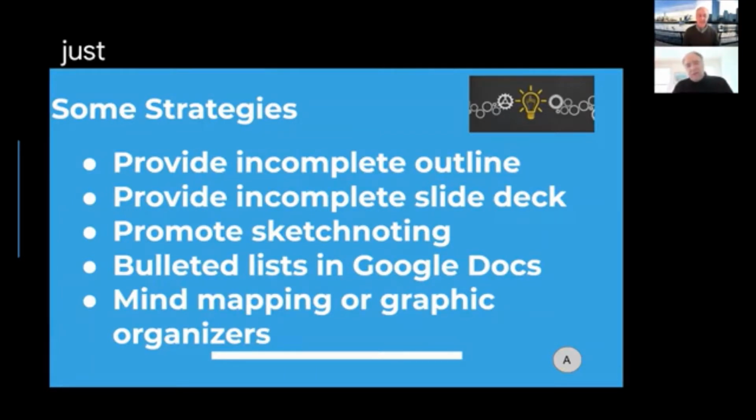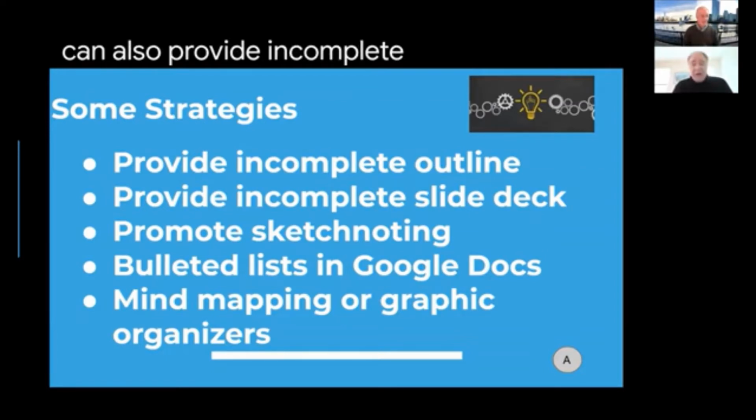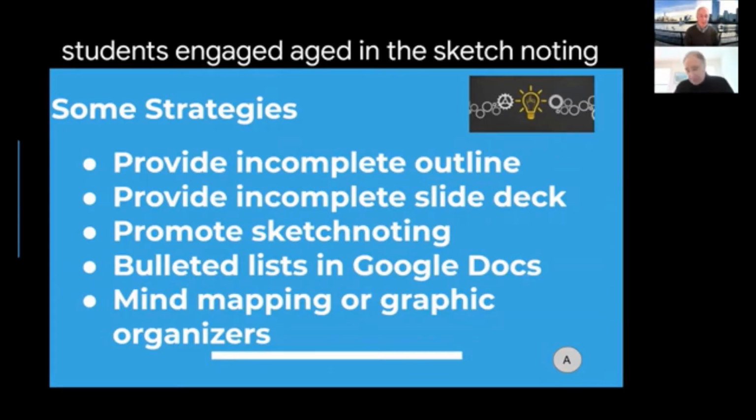So here are just some simple strategies. Teachers or professors can provide incomplete outlines that students can complete. They can also provide incomplete slide decks if they're using PowerPoint or Google Slides. Some teachers have begun to use sketch noting, which is using images and pictures, which a lot of students resonate with. Even though if you ask most students or adults if they can draw, most of them say they can't, I've actually taught some sketch noting, and with the ability to draw a line, a circle, a square, you can quickly get students engaged in the sketch noting application.